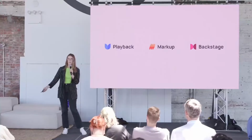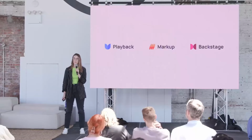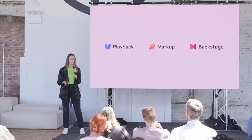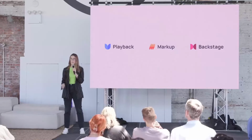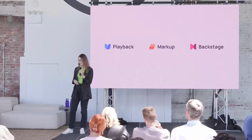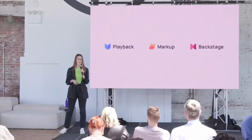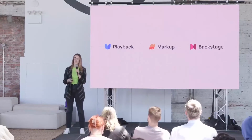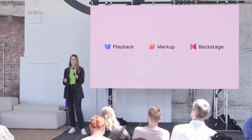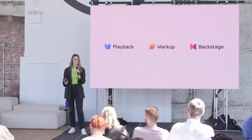We have 3 products on the market today. Markup is our qualitative data analysis tool. It's used by designers and researchers who are running customer research. Playback is our insights repository tool. The primary users are typically people like product managers and designers who are using research to make decisions in their roles. And finally, Backstage is our participant management tool, and that's used by people doing research operations. And we actually have a 4th product in the works, which I'm not going to get into now, but if you're interested in that, I'm happy to talk more about that later.